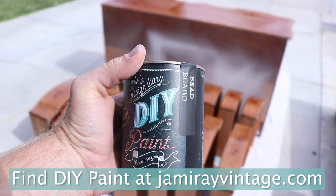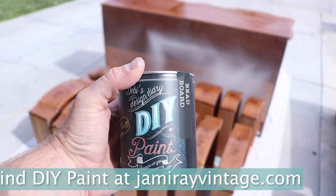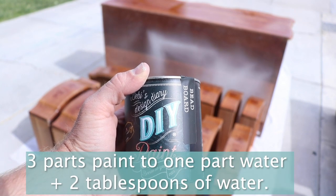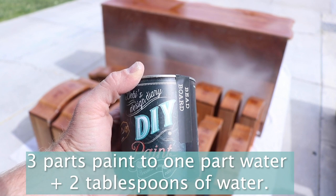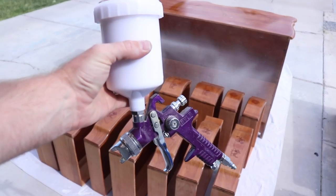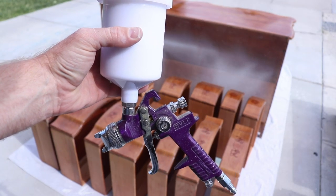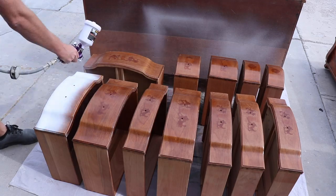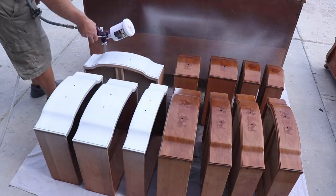To spray this, I'm gonna be using DIY and beadboard. This is a pint. It should be plenty once I add the water to this. I water it down 3 parts paint, 1 part water, and then I add 2 tablespoons of water on top of that for the DIY paint in the hopper, and it's a really good mix. The sprayer I'm using is the Central Pneumatic HVLP. It's got a 20-ounce hopper on it, and it has a 1.4 millimeter nozzle. I spray this DIY paint at 60 to 65 PSI.